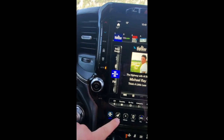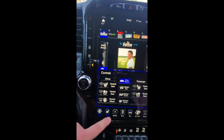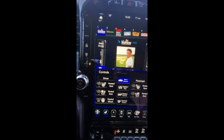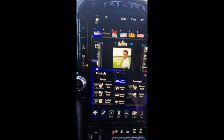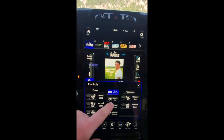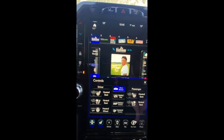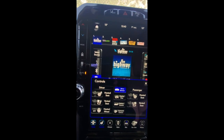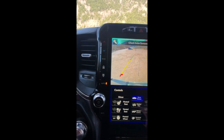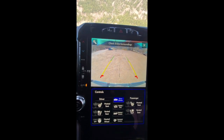Now, if we go through here, we have controls. So you have your heated and vented seats, heated steering wheel, mirror dimmer. You can deploy the step manually. That will retract automatically once you start moving. You have your backup camera, which is just your standard one.